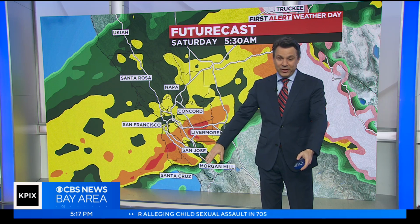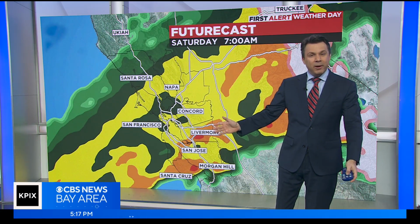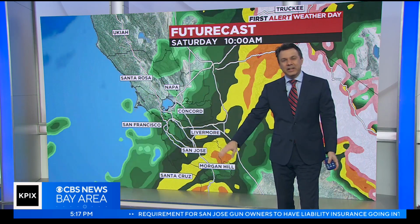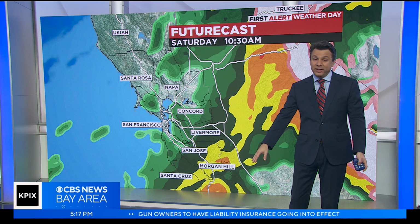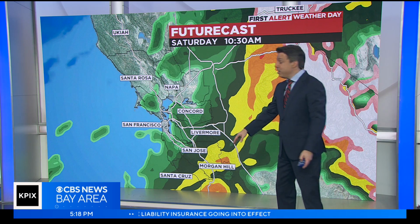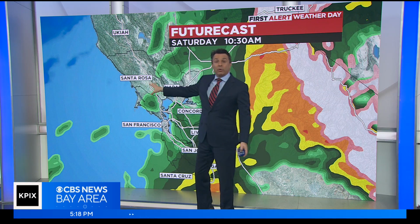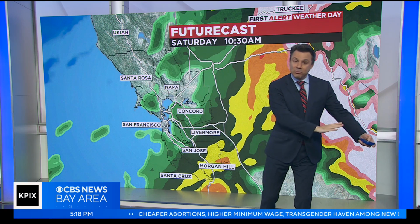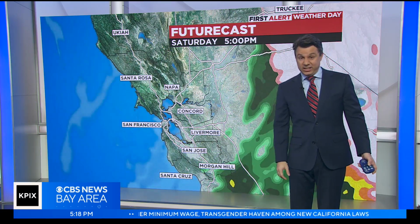We haven't gone that much later now. It's 5:30 in the morning, and it's getting down to the South Bay. And then by about 7, 8 o'clock, it's clearing the Santa Clara Valley. You still have it kind of down near Morgan Hill by the time we get to about 10 a.m. But at this point, when Morgan Hill is getting poured on, Santa Rosa's already had hours to dry out because of the way this thing marches its way across the bay. And then we can say this is done by sunset tomorrow.